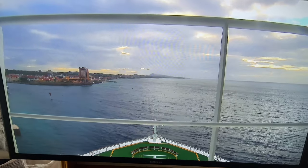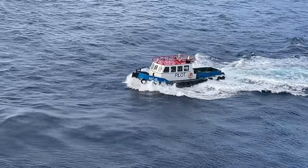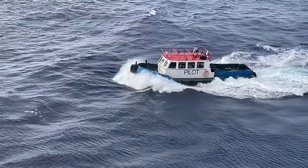This is a video from the bow of the ship. We'll see you in Willemstad. Here's our pilot who got us in safely. Thank you, Mr. Pilot. Let's give them a wave. Oh, whoa.